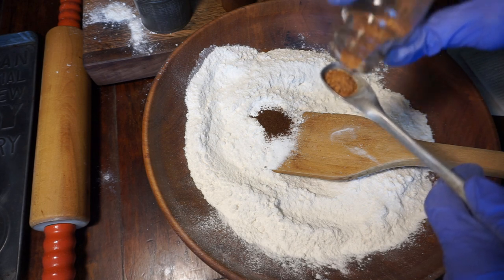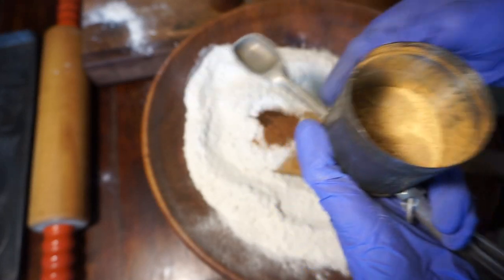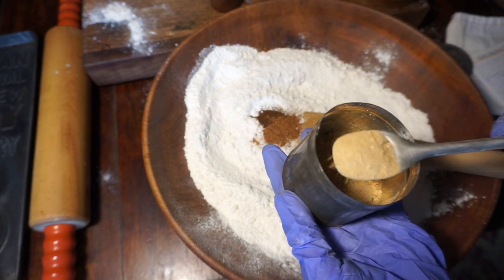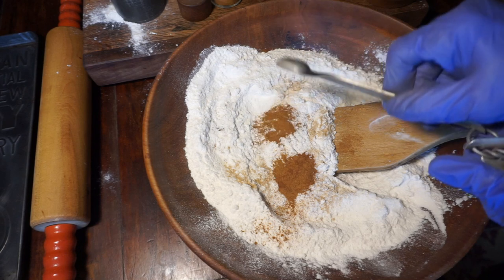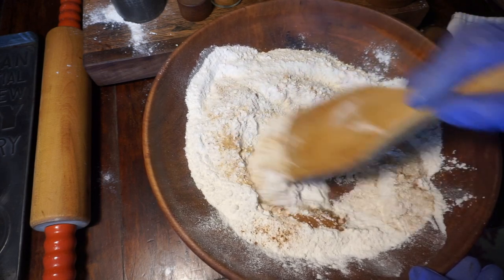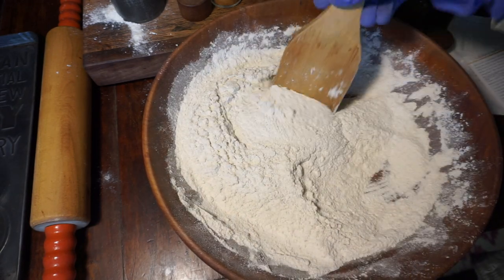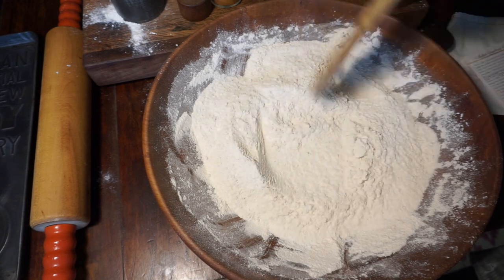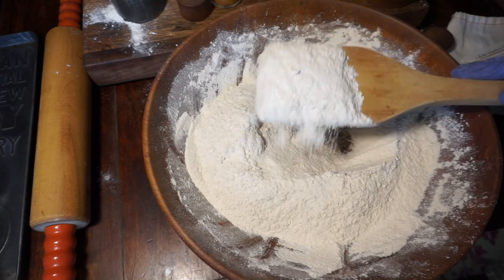That smells so good. Smells like autumn. 2 teaspoons of ground ginger. And 1 1/2 teaspoons of cinnamon. I'm going to mix all that together in a large bowl. One of the first things I ever baked on my own when I was a child was gingerbread. I got the recipe out of my mother's Betty Crocker cookbook. Mix that in really well and get all those spices mixed in.